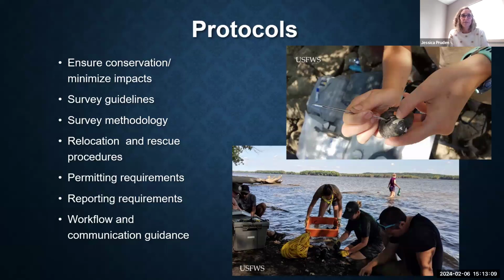So there's a lot of good information in these protocols, and we really worked hard. DNR and the U.S. Fish and Wildlife Service really worked hard to try to make these 3 protocols complementary of each other.